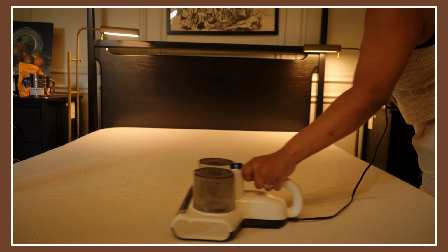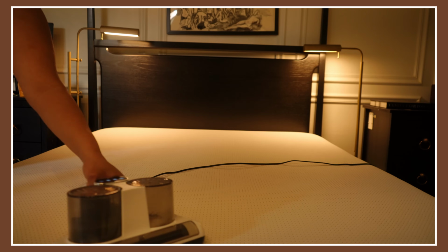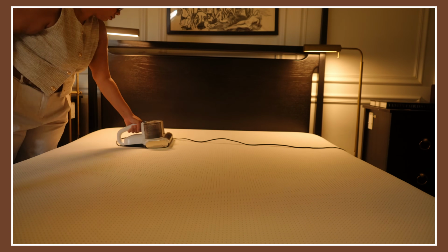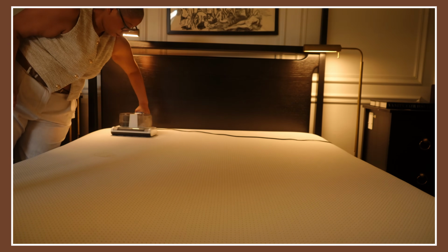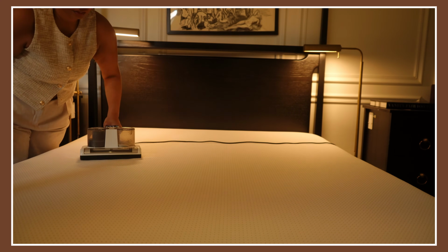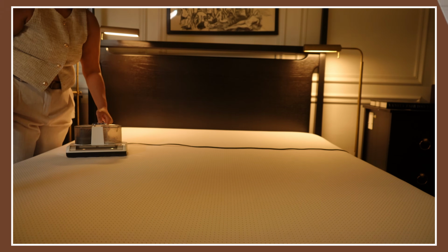And something else I recommend, go in with a mattress vacuum after this. A mattress vacuum has like a UV light, and it has just like a different type of suction power, so it gets up the debris that the normal vacuum does not. I've tried all of the luxury vacuums, the Shark, the Dyson. I like them, but they still don't have the power of the mattress vacuum when it comes to vacuuming up cloth, vacuuming up an actual mattress.